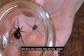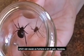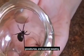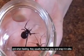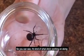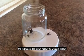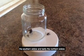They do contain a very potent neurotoxin venom, which can cause us humans a lot of pain, nausea, goosebumps, and localized sweating. Females usually eat the males after courtship, and when feeding, they usually bite their prey and wrap it in silk. So you can see it's kind of what she's working on doing with the other spider here in the jar. There are 5 types of black widows that we have here in the United States: the red widow, the brown widow, the western widow, the southern widow, and lastly, the northern widow.